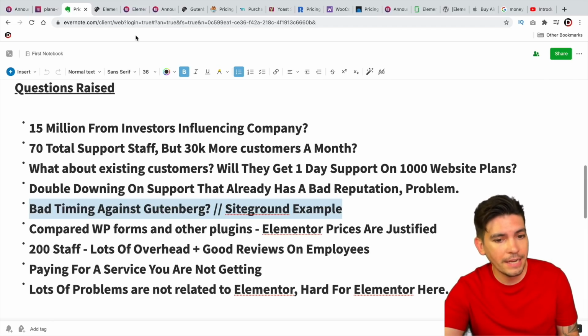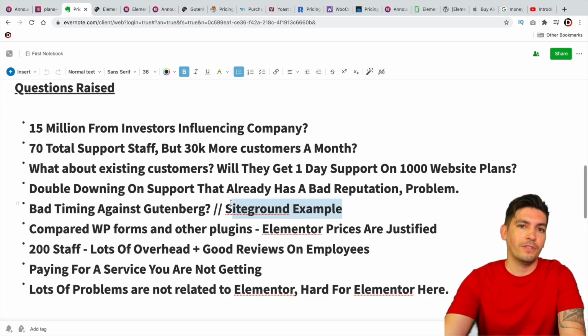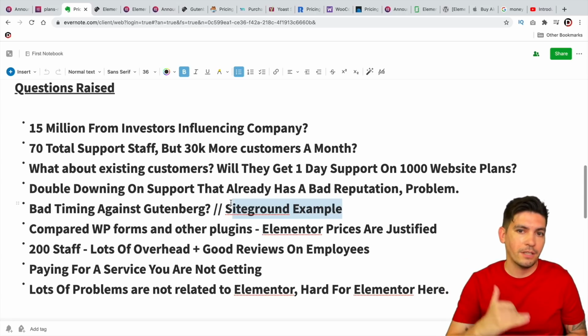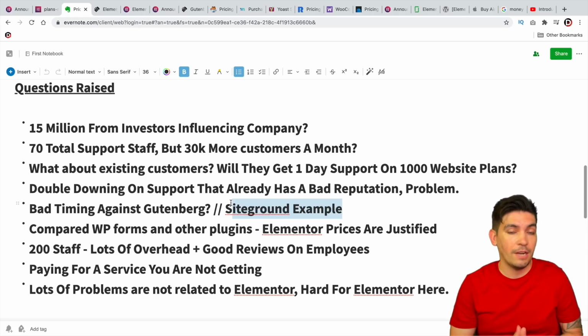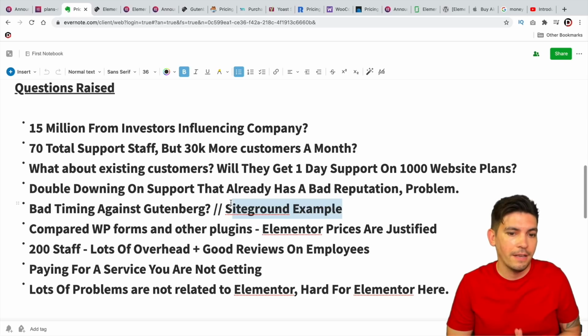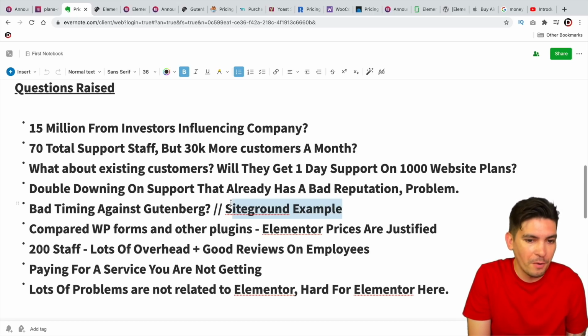So again, that's my position. And SiteGround was a good example. SiteGround last year raised their prices twice, and then their speed got slower. They thought they were on top. They thought, well, everyone's recommending us, so we're going to be just fine. And everyone actually stopped recommending them just like that. Everyone just left.